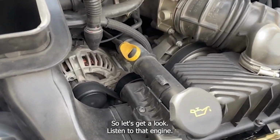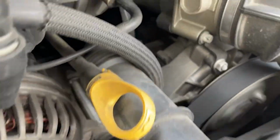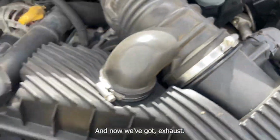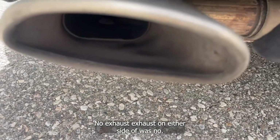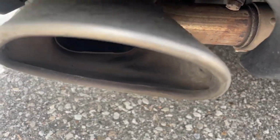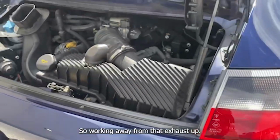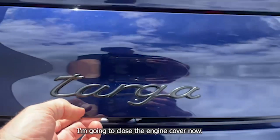So let's get a look, listen to that engine, get close to the belts. And now we've got exhausts, dual exhausts on either side. We're going to listen to those. Okay, so working away from that exhaust. That's our look at the engine. I'm going to close the engine cover now.